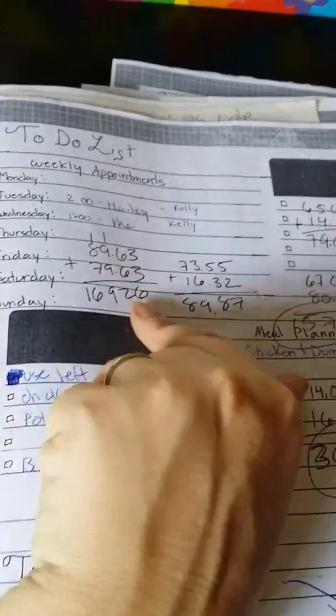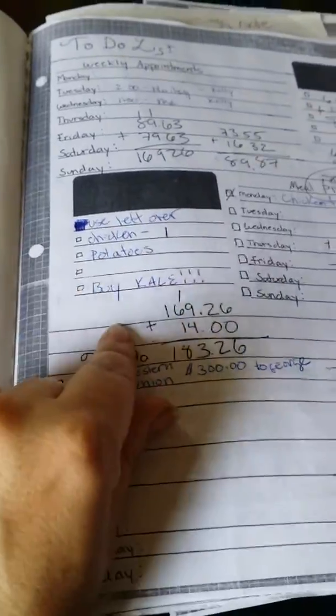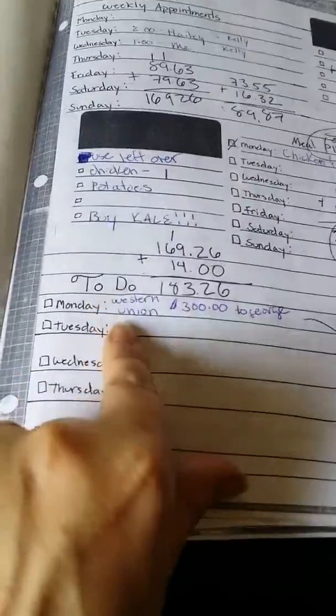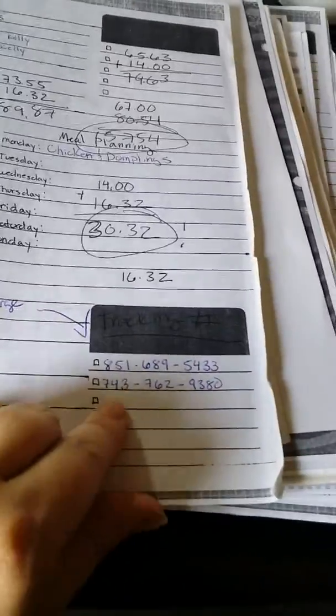And then this is my to-do list. These are my weekly appointments. And then this is me price matching and showing exactly how much I would have paid. This is meal planning. And this is more meal planning. And then this is, I think I had to send my brother some money. Yeah, I had to send my brother some money. And then those are the numbers.